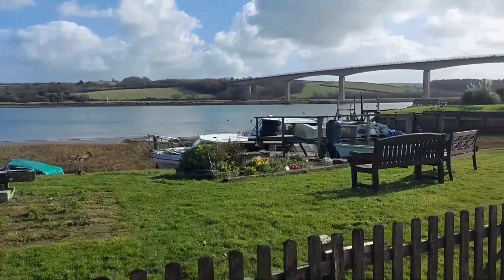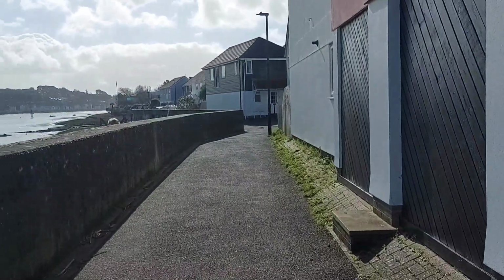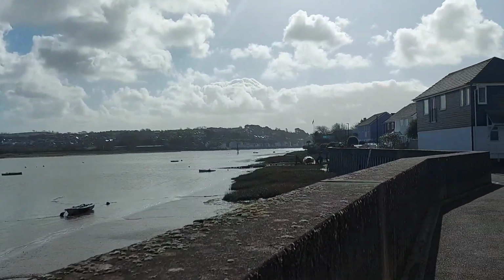Look at that. It's not bad, is it? Not a bad place to live. So we're coming through a little housing estate now, right by the water. As you can see, we've gone under that bridge now, and that must be Bideford ahead.